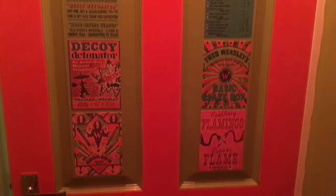And then with the postcards that Eduardo gave me, I put them on the back of the door. This room took me 2 days to paint, but it was so much fun. I actually went to B&Q and had them colour match the orange from the packaging of the Weasley Wizard Wheeze products. So I was quite impressed with myself.